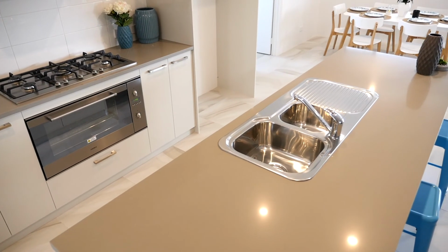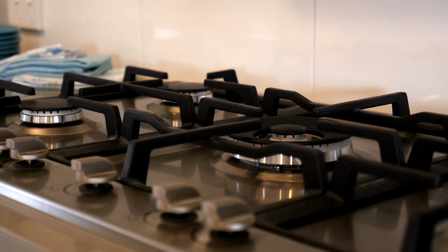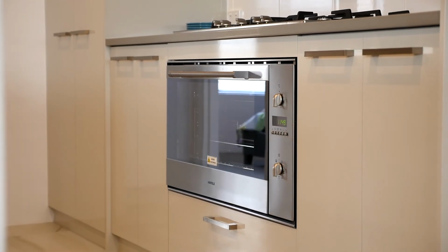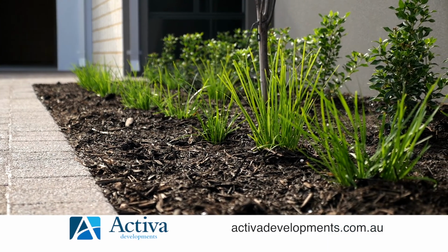So if this is something you're interested in, it's definitely worth a chat to the experts. Invest, develop. I don't think you'll find an opportunity like this until the next cycle, the next boom and bust cycle.